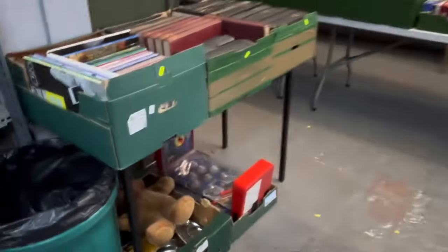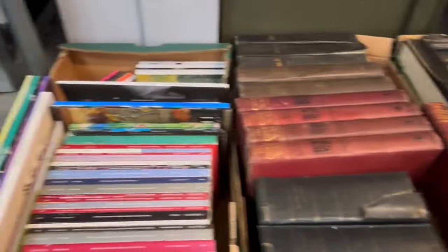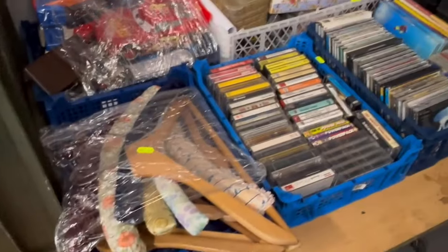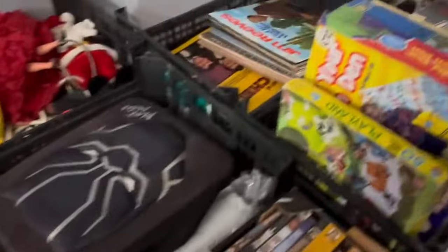Okay. Coming into the back room, we've got some great books this week, lots and lots of them as well, as you can see there. And then you come into the back room here. I can get around it today, that makes a change. A big box of assorted, including mirror balls and wool and all sorts in there. Then we've got coat hangers, cassettes, CDs, a pink wig maybe.